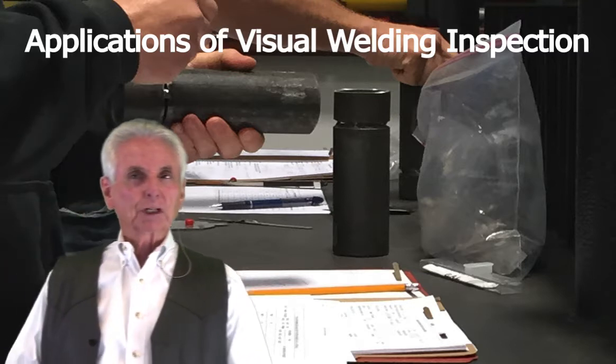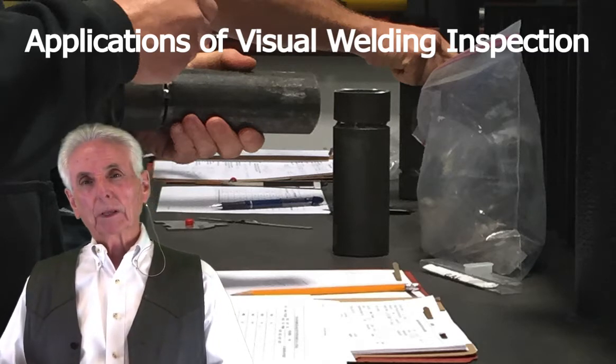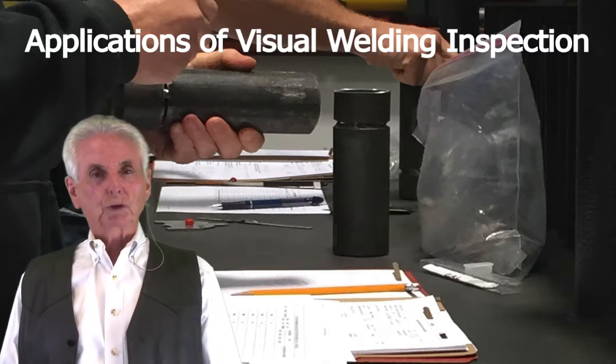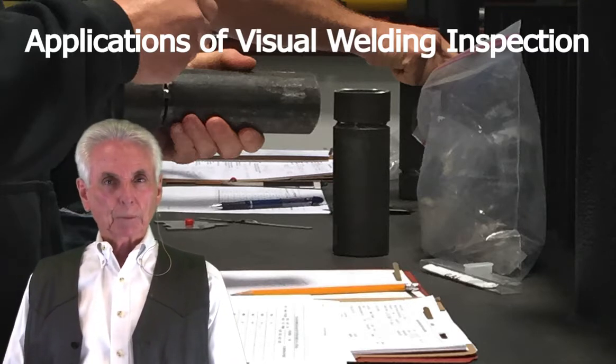It's designed to give CWIs a track to run on. Actually, this program is beyond what most CWIs do. You'll be prepared for any industry you choose to go into, whether it's military, nuclear, it doesn't matter. This is one that will put money in your pocket.